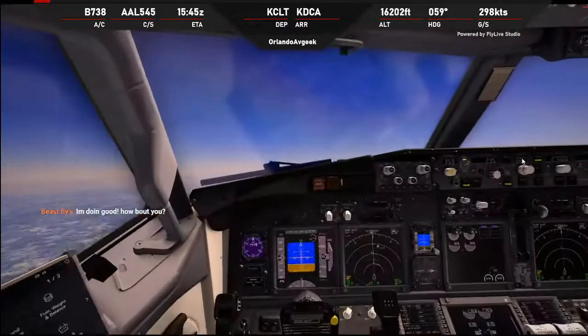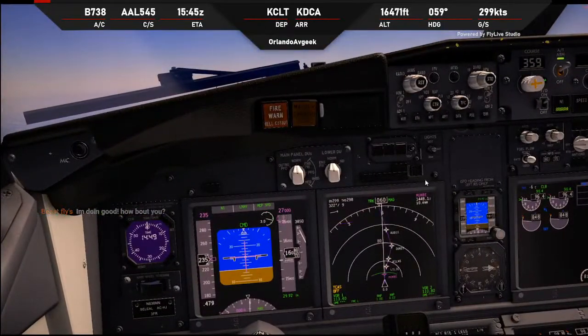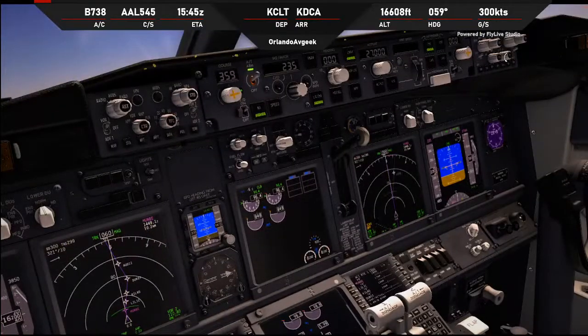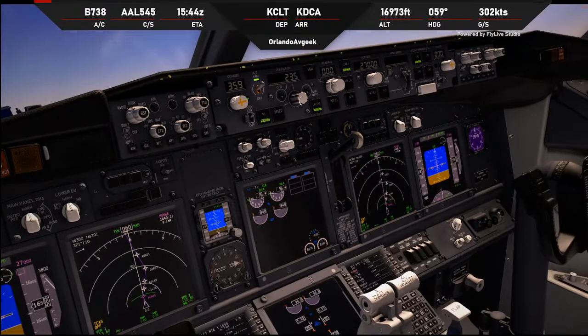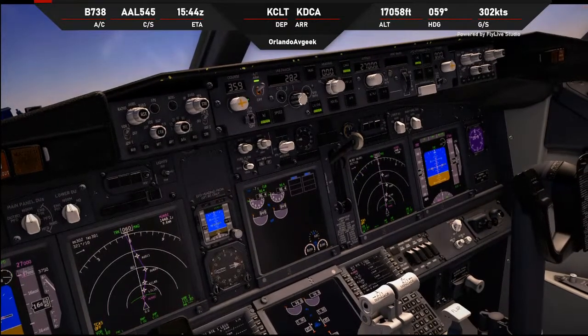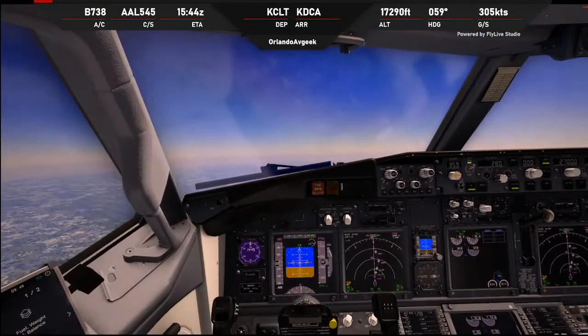Alright, we'll go back up here. Alright, so we'll go ahead and change our rate there. Should have quite a bit of time at our cruising altitude. We can actually go ahead and accelerate to our cruising speed. We'll put 280 in there. Great.